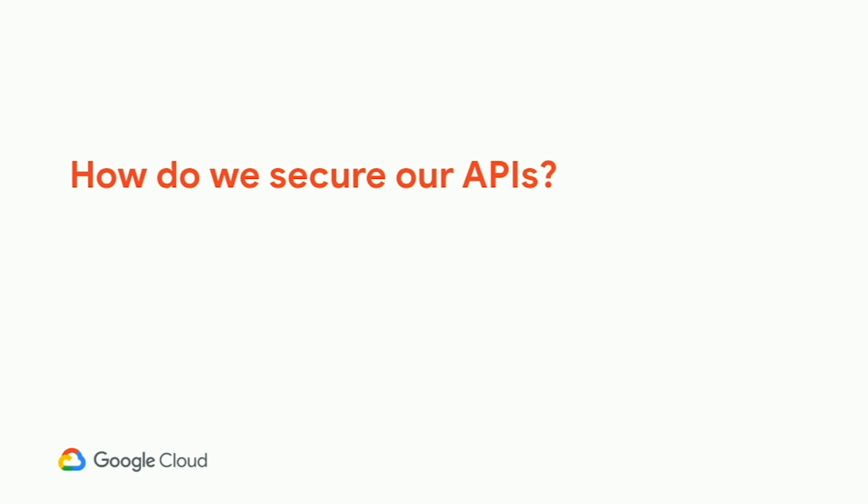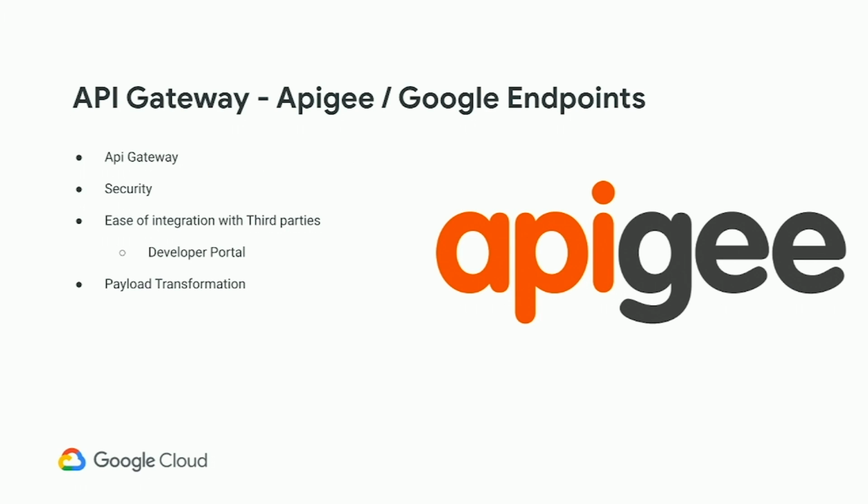So, all right, cool. We got a loyalty platform. It can scale. It can interact pretty easily, but how do we secure our APIs, right? Everyone talks about security. You need to have it, but we needed to enable that pretty easily. So we moved to Apigee, and I've used Apigee previously, so this is a pretty simple decision. Using this as our gateway enabled a lot of the easy security features for us.